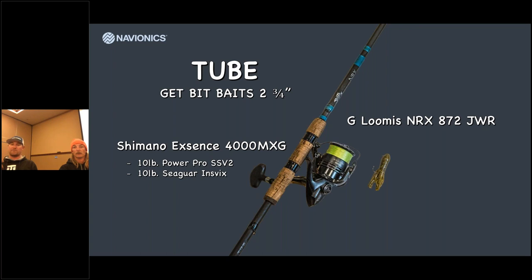Again, you can throw a tube on a baitcaster. I know a lot of guys like throwing it. I saw a lot of guys at St. Clair ripping tubes and stuff for smallies using it on a baitcaster. But again, I like it on a spinning rod for most all my presentations, especially around here.